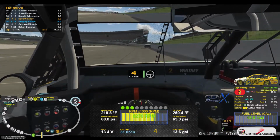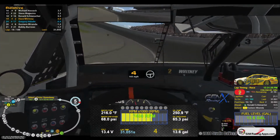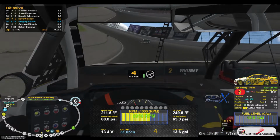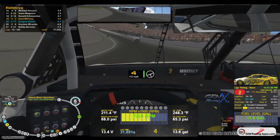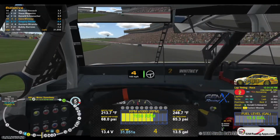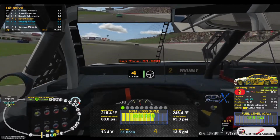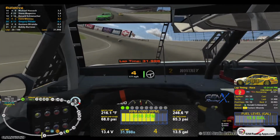All right, we've caught up to the number 16 car. Whoa, whoa, whoa, that was really, really weird. It kind of affected him too. Well, that let these cars catch up.